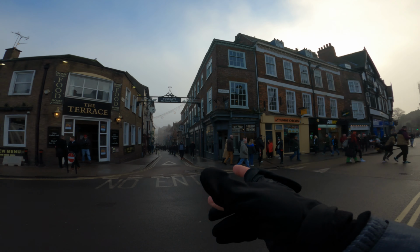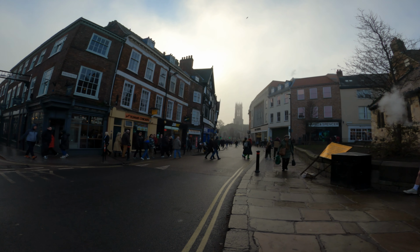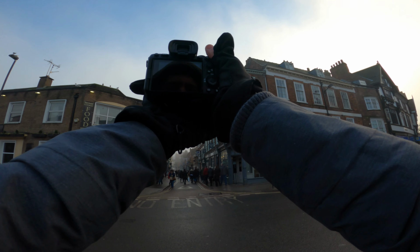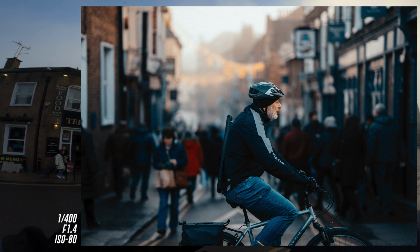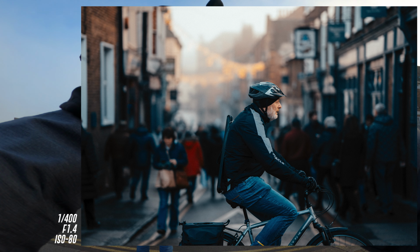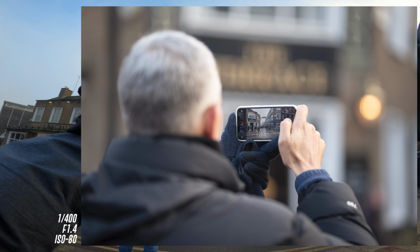I'll try and get a subject here just crossing the road before we go down the Shambles and through Chaos Alley. Oh, cyclist, I don't know if I'm wide enough. No, I'm not. Alright, but that was still a cool shot, you know. It's always a cool shot. Yes! Nailed it!